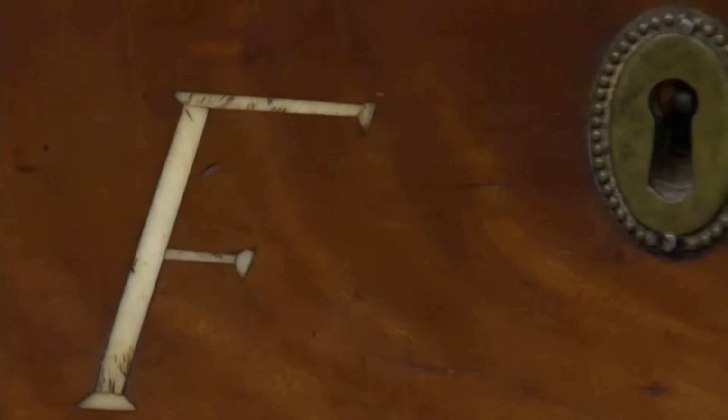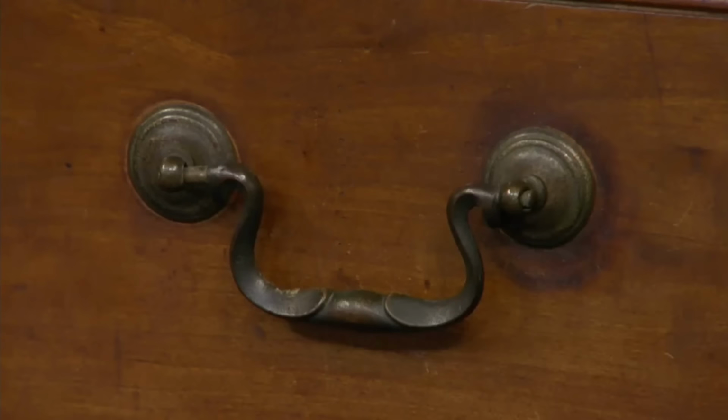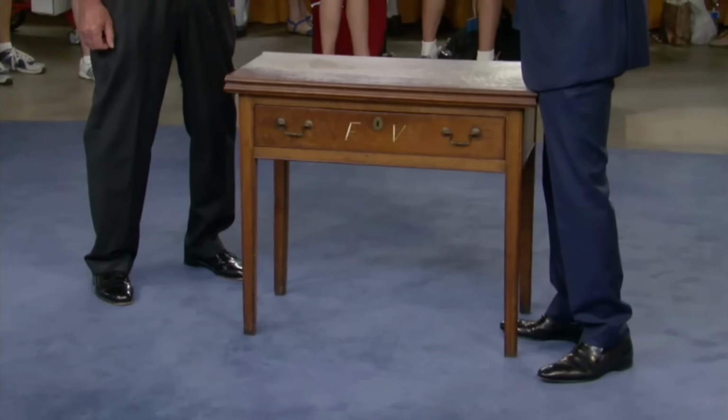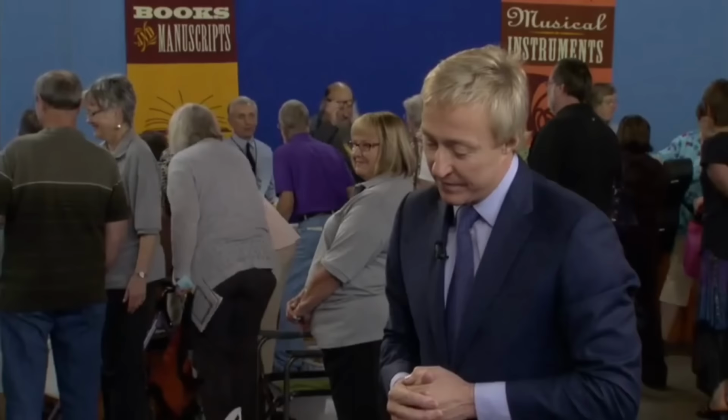This table wasn't made in Vincennes, Indiana. Oh, it wasn't. The table's intricate details, such as the bone inlay initials and brass handles, are a testament to the craftsmanship of the time. They are. Well, good. Which is great. It also has its original finish. This piece, a treasured family heirloom, now recognized for its historical significance and monetary value, is worth $10,000 to $20,000. Well, good. Well, thank you.